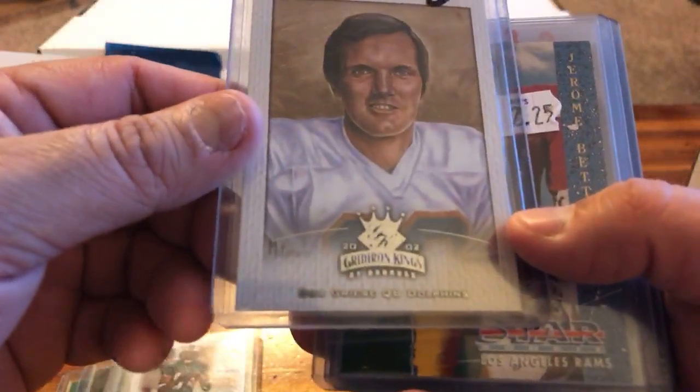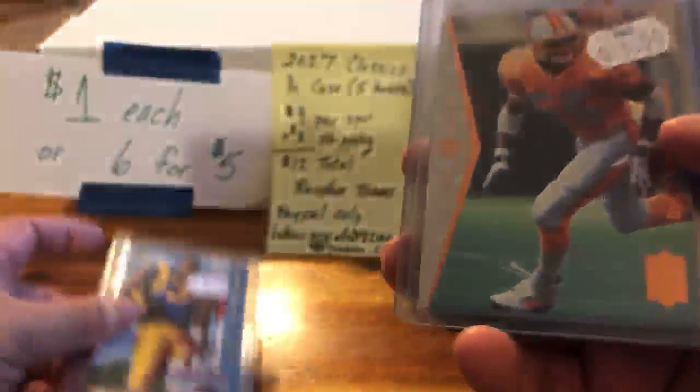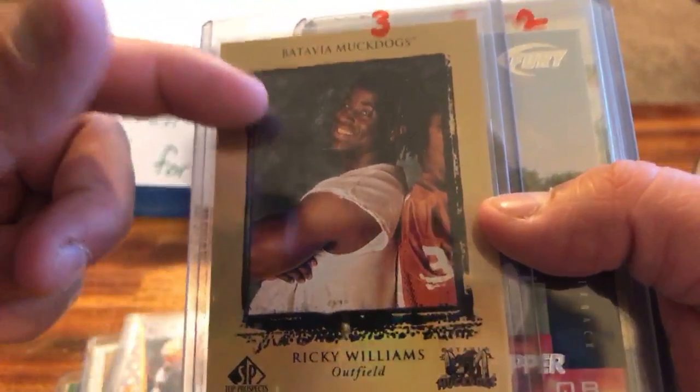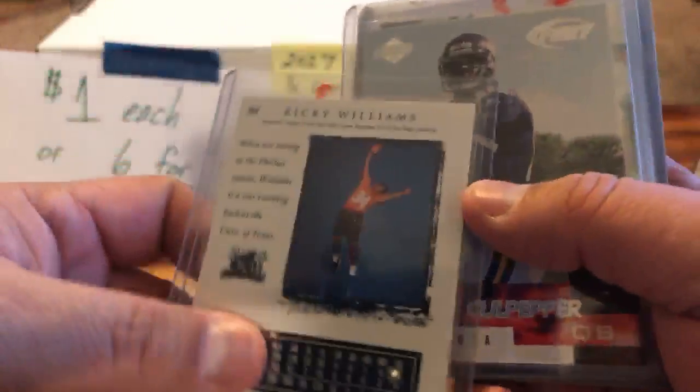Curse rookie. Chris Chambers rookie. A Bob Greasy insert. Jerome Bettis rookie. A Derek Brooks rookie. Ricky Williams SP. This is Batavia Muck Dogs. This is his baseball card, actually.